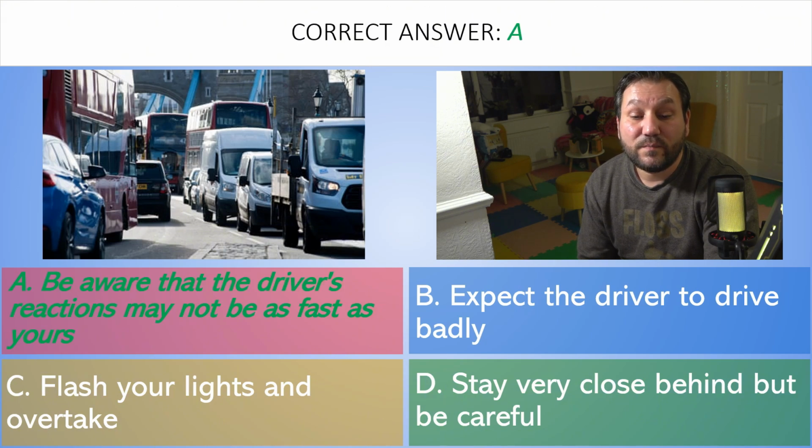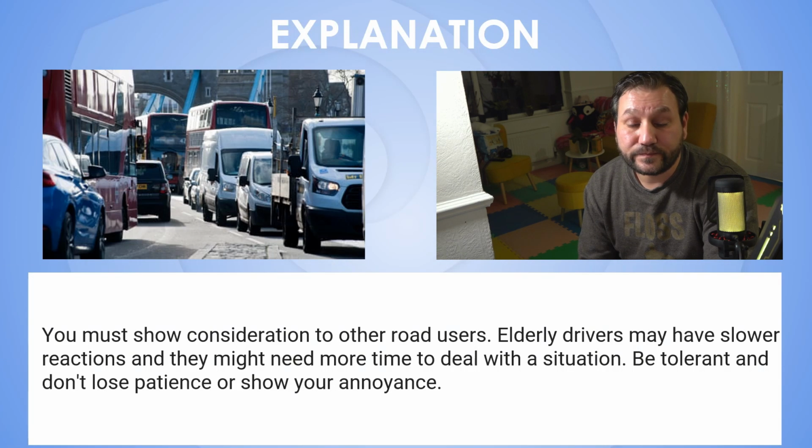A. Be aware that the driver's reactions might not be as fast as yours. Explanation. You must show consideration to other road users. Elderly drivers might have slower reactions and they might need more time to deal with the situation. Be tolerant and don't lose patience or show your annoyance.